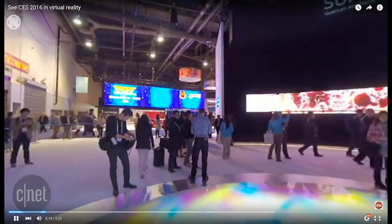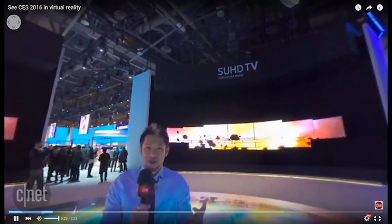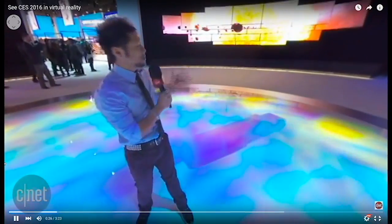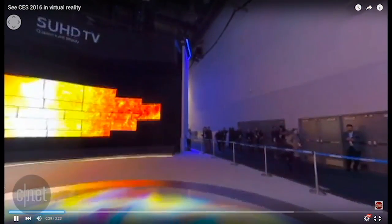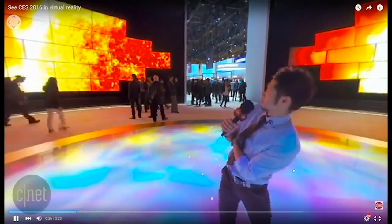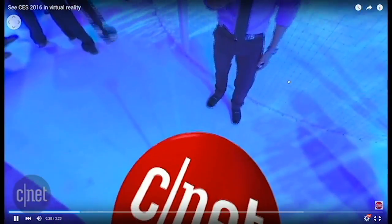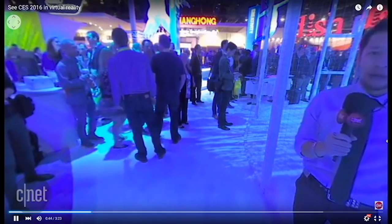Absolutely. So we have a number of different cameras that we use, but they're basically using multiple sensors, and they take all of that imagery and pull it all together, stitch it on the fly, and it can automatically be streamed out either live or on demand. So in this particular instance, we walked around the floor in an on-demand environment, captured it all, put it together into some small snacks that highlight the show, and really put it up for people to have the experience.